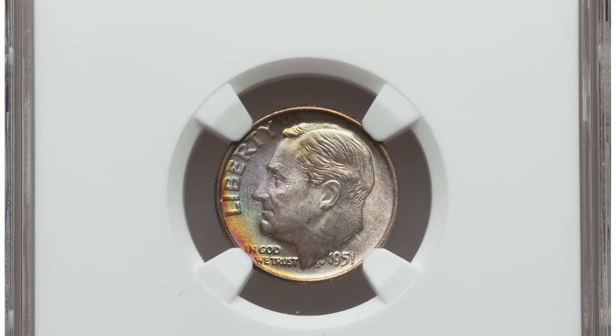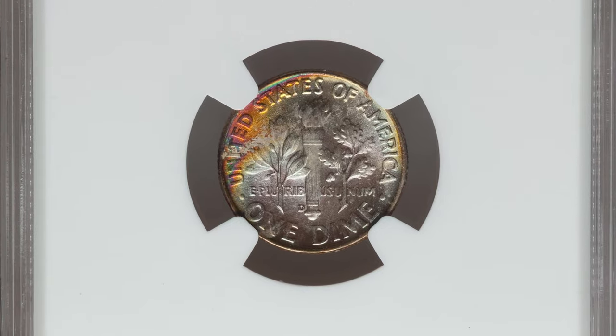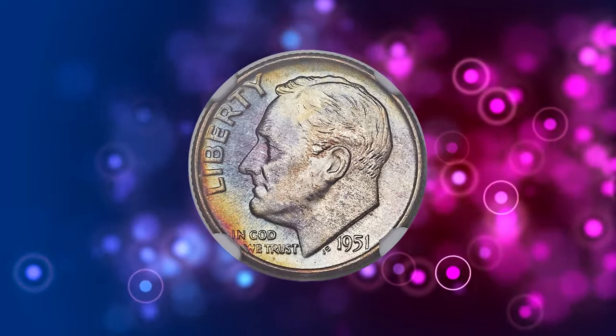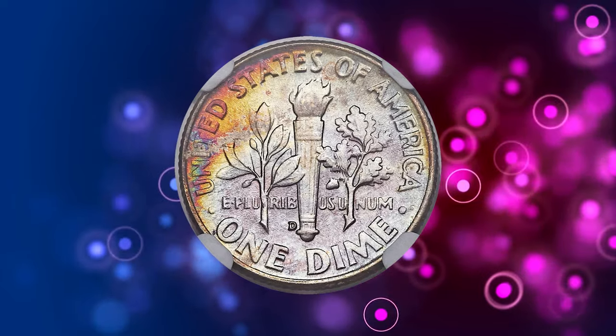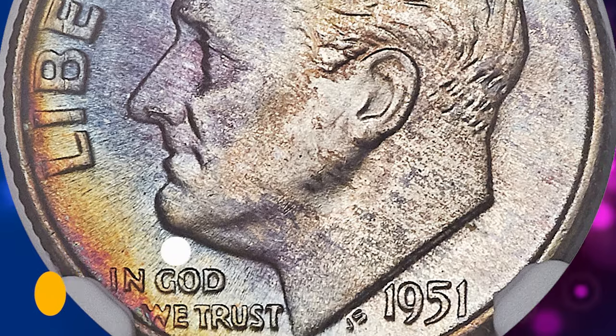1951 D Roosevelt dime. Mint mark D indicates that this coin was struck by the Denver branch of the U.S. Mint. Graded in Mint State 68 full bands by NGC. This sensational superb gem has a bold strike with full obverse and reverse design details, including the full torch bands. Both sides have frosty silver luster beneath impressive rainbow iridescence.